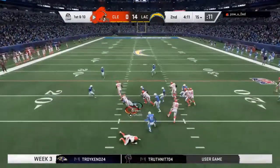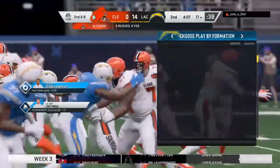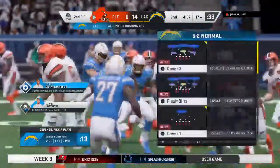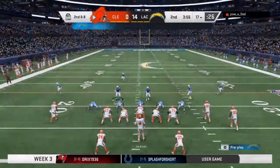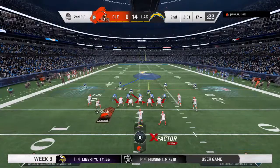They start on the ground with Nick Chubb. And a short gain across the 15 to the 17-yard line. Bringing him down defensively, Jayon Brown. A gain of 2 brings up 2nd and 8 at the 17-yard line.